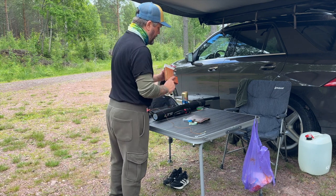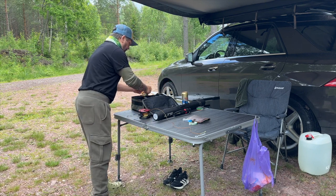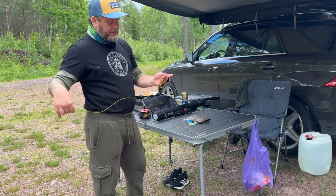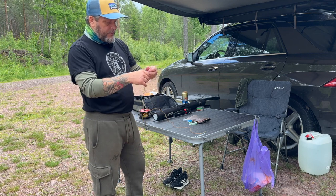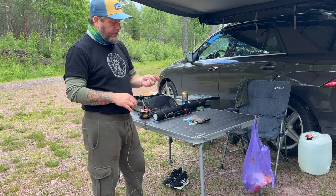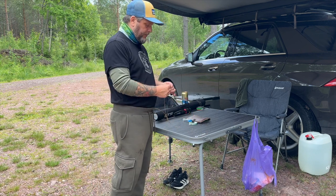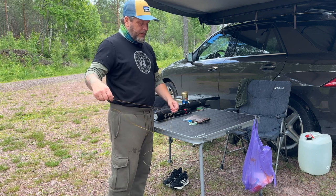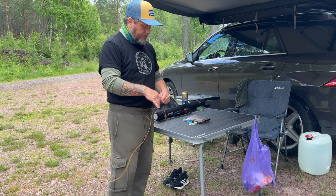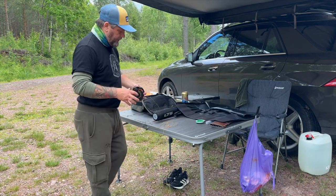I like to keep all my stuff in order, so I find what I need when I need it. So this one is brand new. I'm just gonna see which one is the right. That one. So you want to connect them the right way. And then I just put some leader on it.